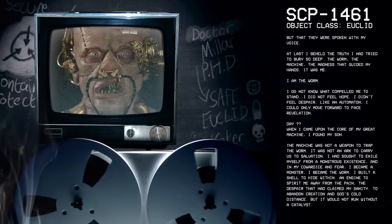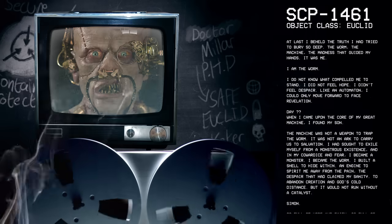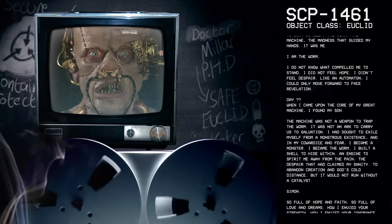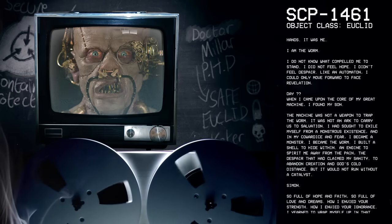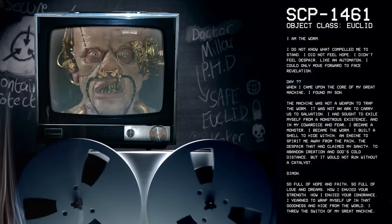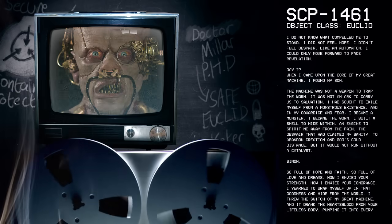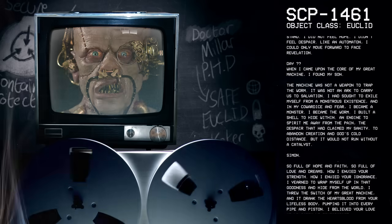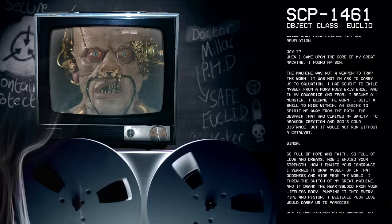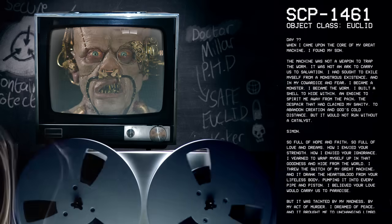Day unknown. When I came upon the core of my great machine, I found my son. The machine was not a weapon to trap the worm. It was not an ark to carry us to salvation. I had sought to exile myself from a monstrous existence, and in my cowardice and fear, I became a monster. I became the worm. I built a shell to hide within, an engine to spirit me away from the pain, the despair that claimed my sanity, to abandon creation and God's cold distance. But it would not run without a catalyst.